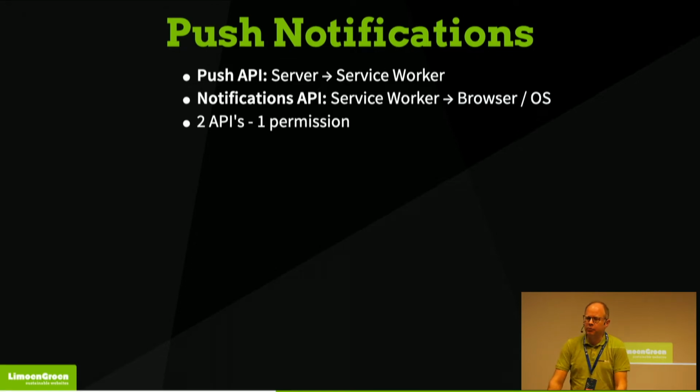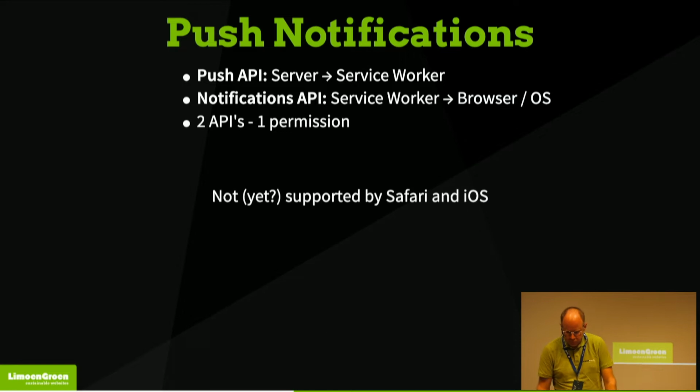There's two APIs, but because they are so closely connected, when you start using this, there's only one permission for this. So you will sometimes get this pop-up on a website: this website asks permission to send you notifications. When you click yes, you give permission to use the push API and the notifications API. The big problem, this is not yet supported by Safari and Safari on iOS. So we would love to use this like native apps can already do, but this is a big drawback.